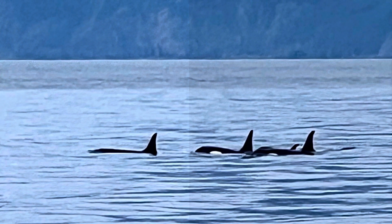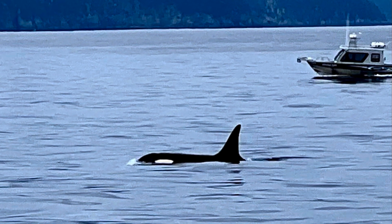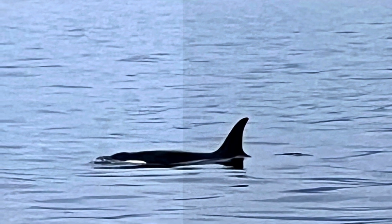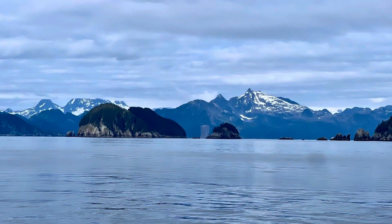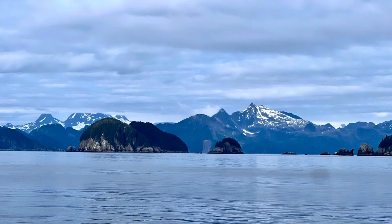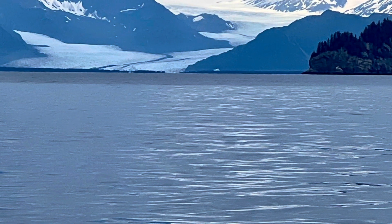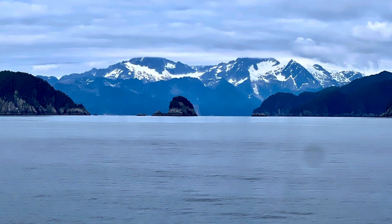Found three pods of orcas, probably 12 in total. It was awesome to see them in the wild. At every turn, the views were breathtaking, from the mountains to the glaciers to just the unbelievable rock formations.